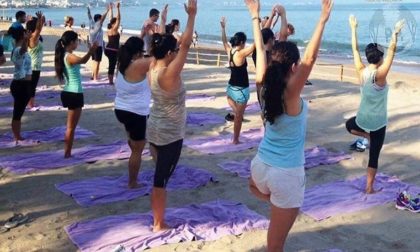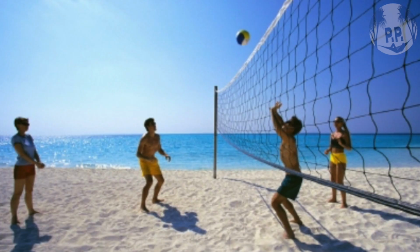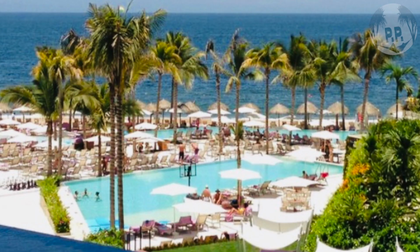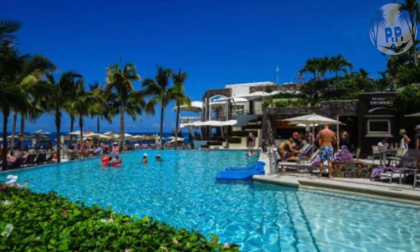The resort does have organized activities like yoga and volleyball tournaments, but most guests just spend the day by the 3 pools, which all face the ocean. The activity pool is rectangular with an infinity edge on one side, and this is where you'll find organized events like I just mentioned, and it does get noisy here.